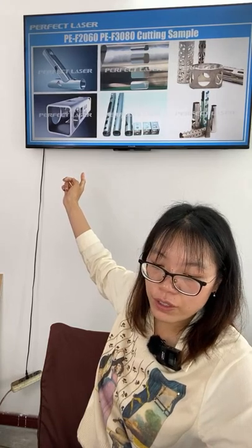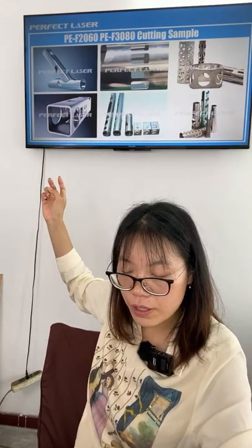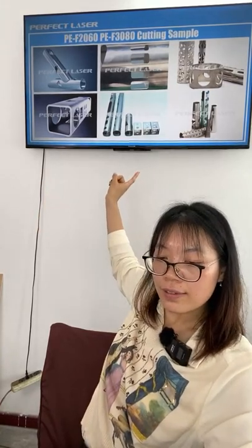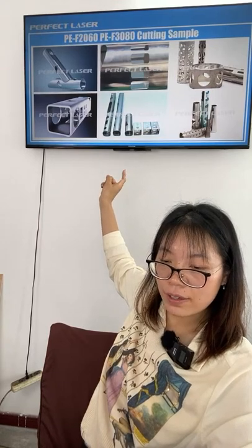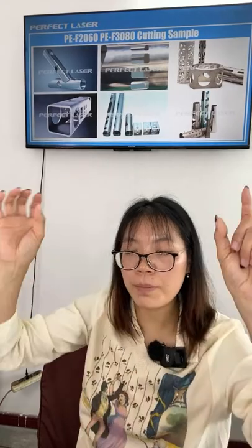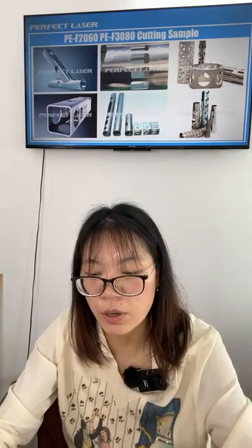You can see different sizes and different lengths. This pipe also has different diameters. Some samples have different diameters from end to bottom. This machine can also do it.